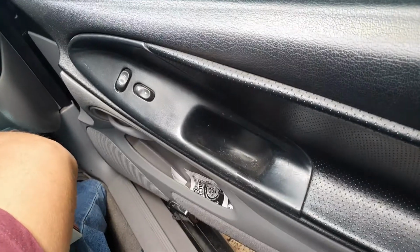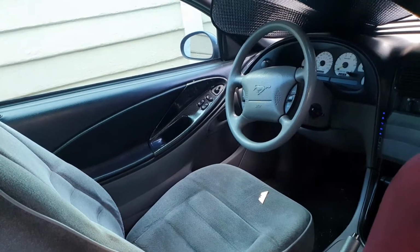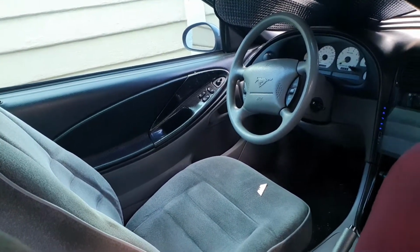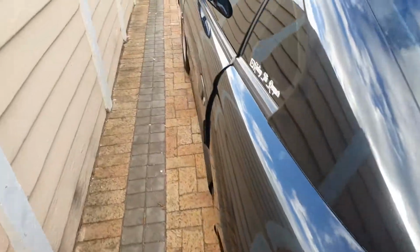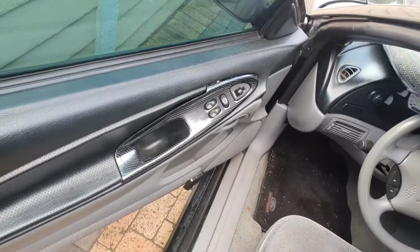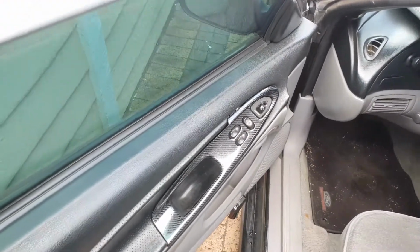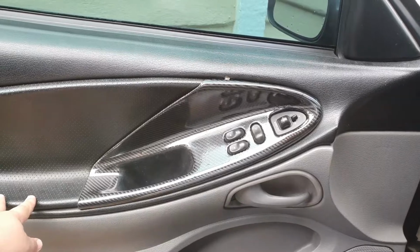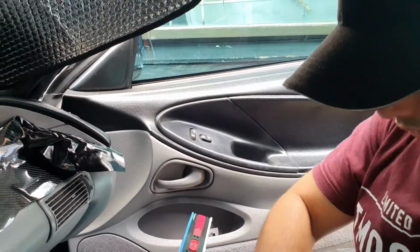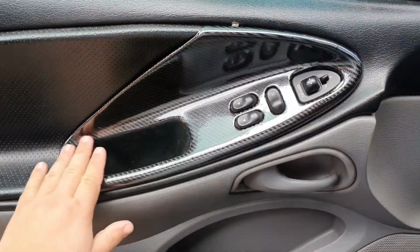To show you guys, that's a before and that's an after. You can see it. I'll show you that side. It's the first time we're attempting to do wrap, so it's not the best, but it's better than what that looked like. I think it looks quite nice. Better than what that looks like. That is full of scratches, so you can't really see any of the scratches now.